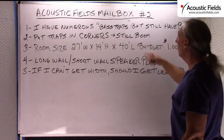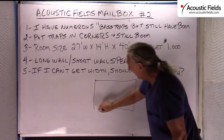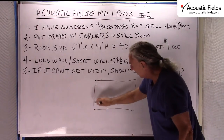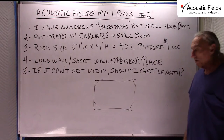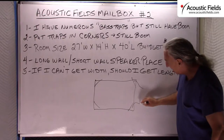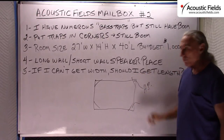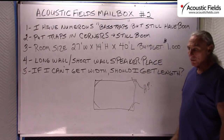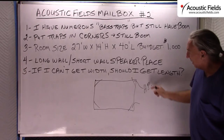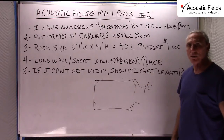If you put traps in the corner and you still have the boom, well, I go through this every day with people. Let's explain it now. Why do you think they talk about putting bass traps in the corners? Well, the rationale is that the corners are the area of highest pressure, because they're formed by three planes: the ceiling, the two sidewalls, and the floor. So the assumption is that the corners are always the areas of highest pressure. Well, nothing could be further from the truth.